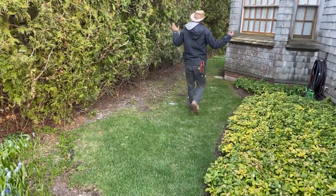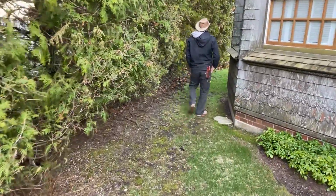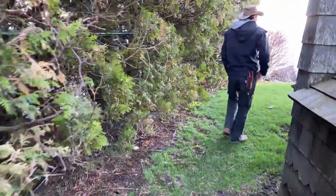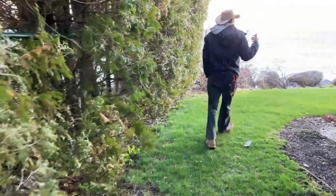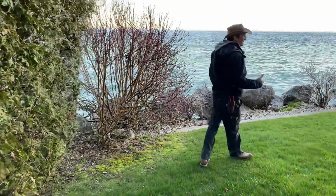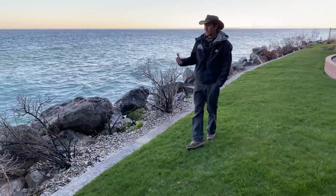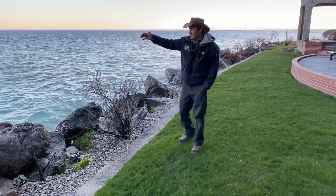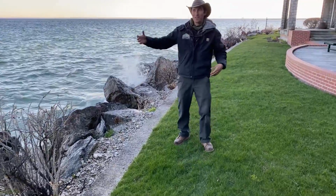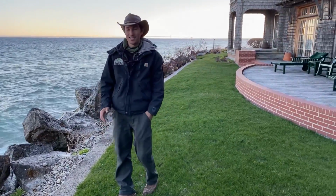So heading back to the back side of the house here, we are right on the water. This is Lake Huron, and the lake, as you can see, is really, really high this year and has been high for a couple of years. So in big storms, we're getting waves splashing up. As you can see, I just got a little bit wet there. Waves splashing up and really soaking the lawn.